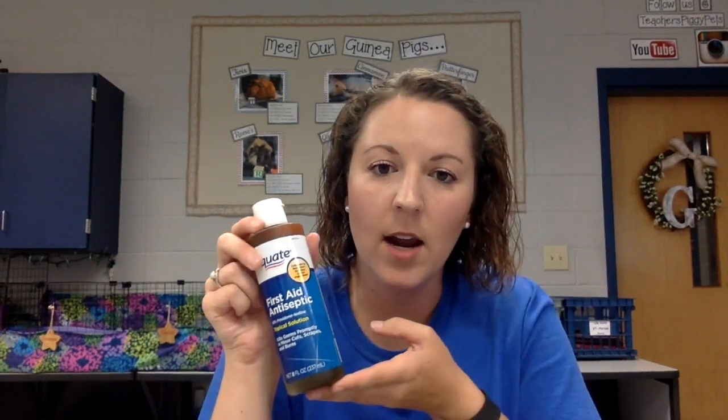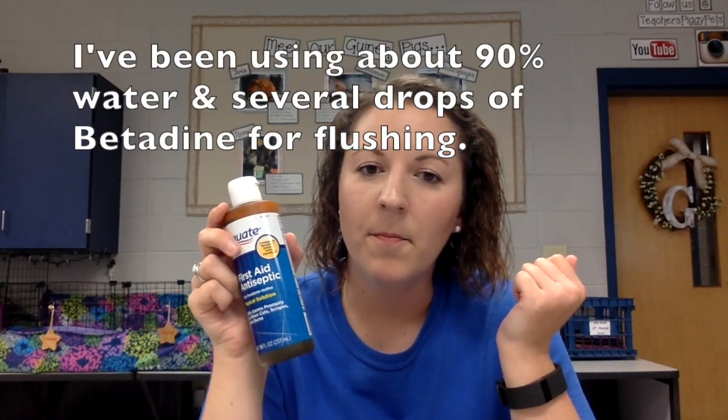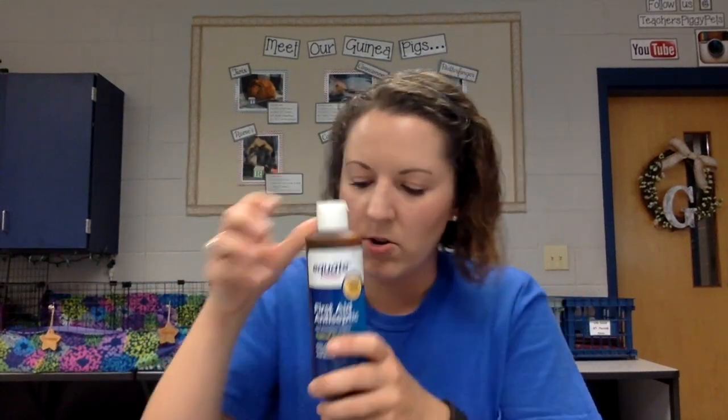You want to water this down, you could do it 50-50, but you might want to do it a little bit more. It's a lot better than alcohol or what else? I can't remember the other antiseptic, but this is going to help with the skin healing. It's not going to actually hurt it. So that's always good, and you just get some Q-tips, and that would help. Q-tips are amazing and can be used with a lot of things with guinea pigs.